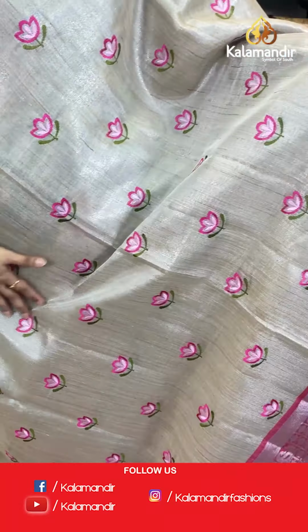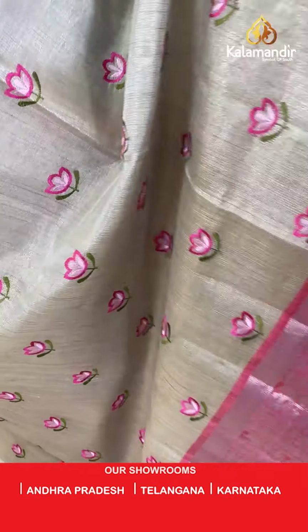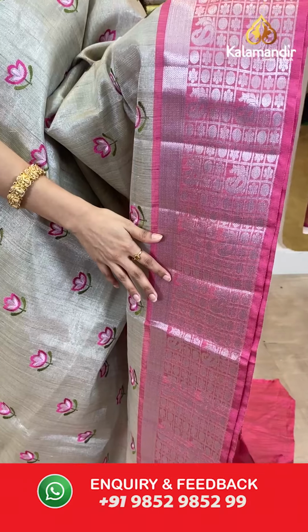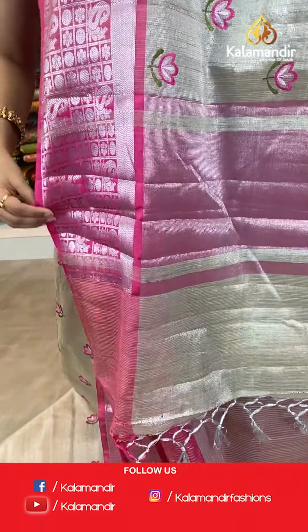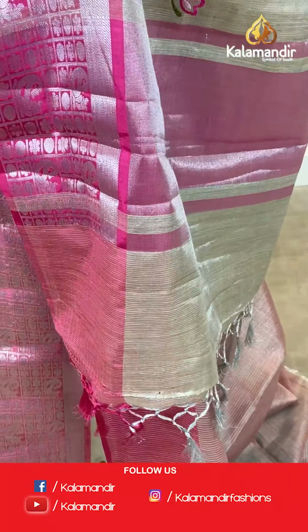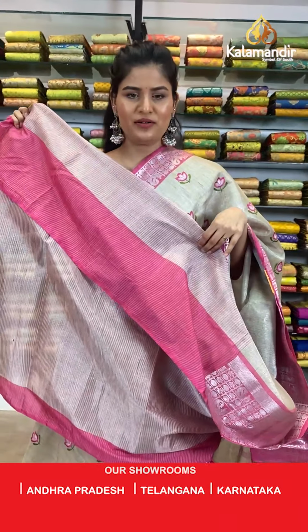Color combination of the saree is silver and pink color. All over the body you will find floral work. If we talk about the border, we have a contrast border in pink color with silver zari work on it. And a beautiful contrast pallu along with tassels. And this saree is paired up with a contrast blouse along with the border.